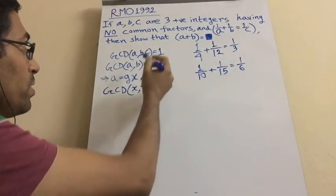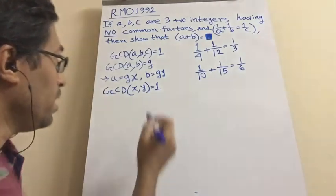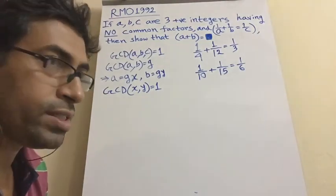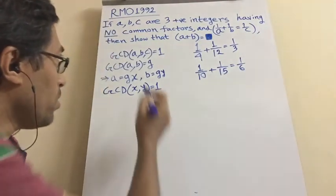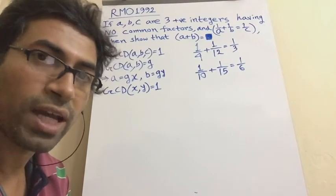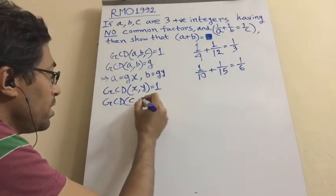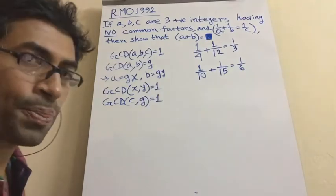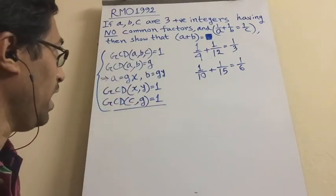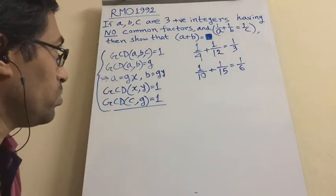We know that the GCD of A, B and C is 1 because they do not share any common factor. And what is G? G is the greatest common divisor of A and B. That means G is a factor of A as well as a factor of B. And because A, B and C taken together do not share any common factor, G and C should also not have any common factor. Or in other words, the GCD of C and G should also be 1. That we have to keep in our mind. So these are the initial set of observations that we have, and we have to develop our logic on the basis of these observations in order to prove the claim made in the question.